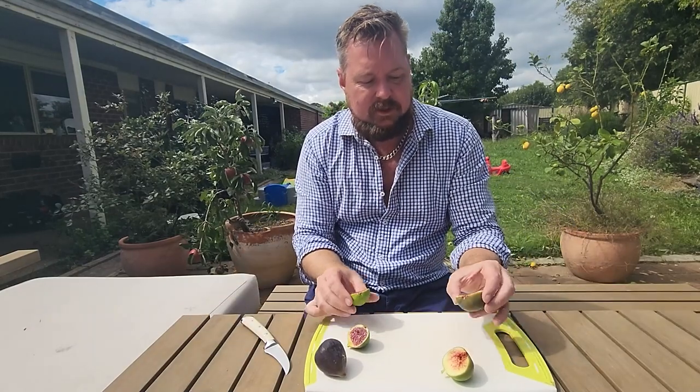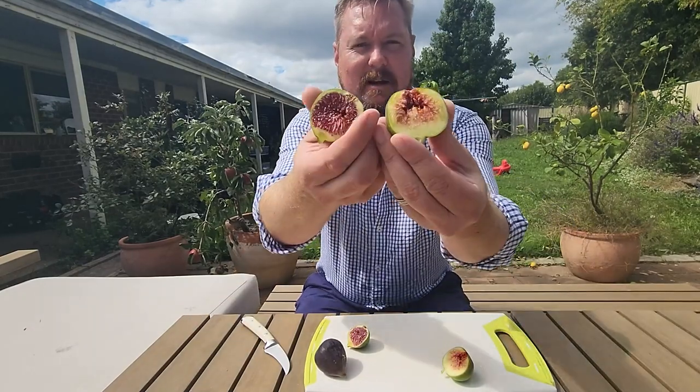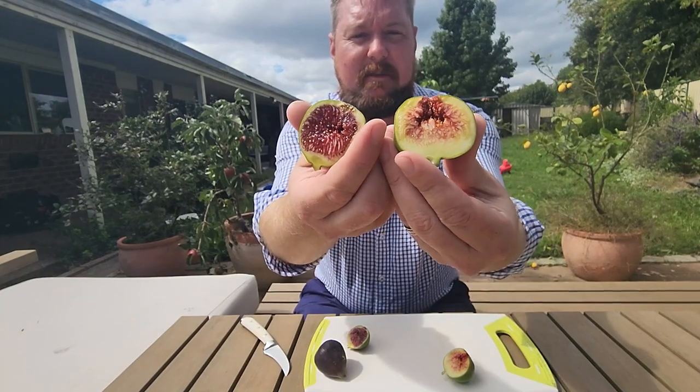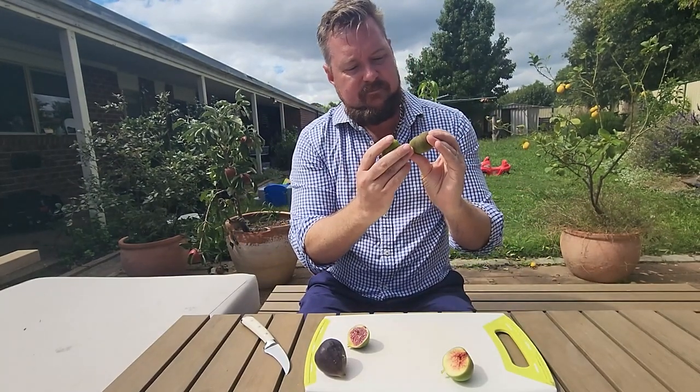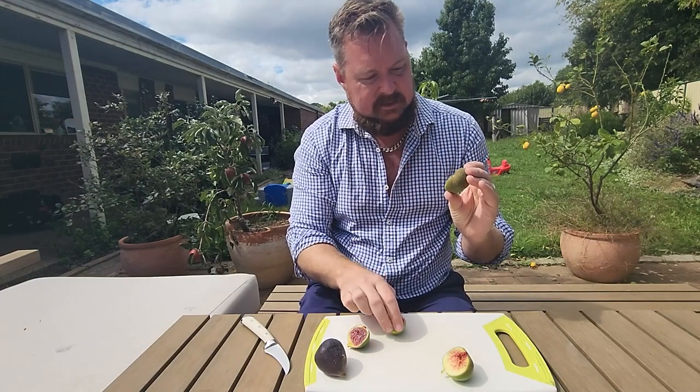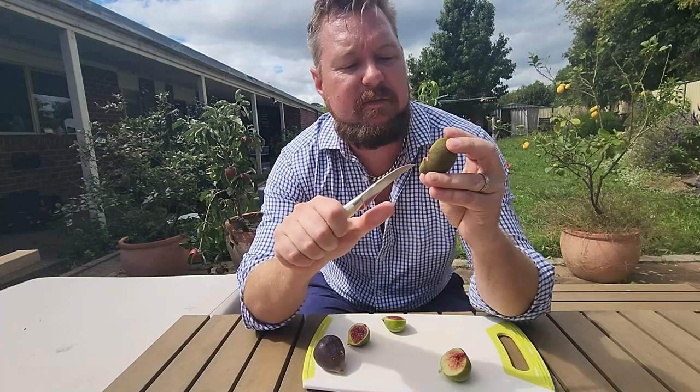Now if we compare these two figs side by side so you can see what's inside them, you can see that they do look quite different. So I think this actually has some seeds in it though. So this can't be a Capri fig if that's the case.